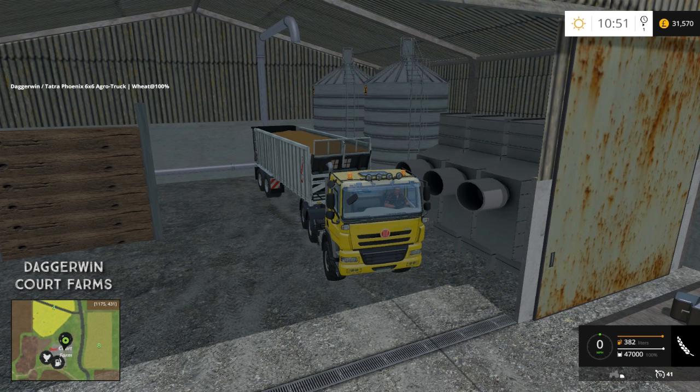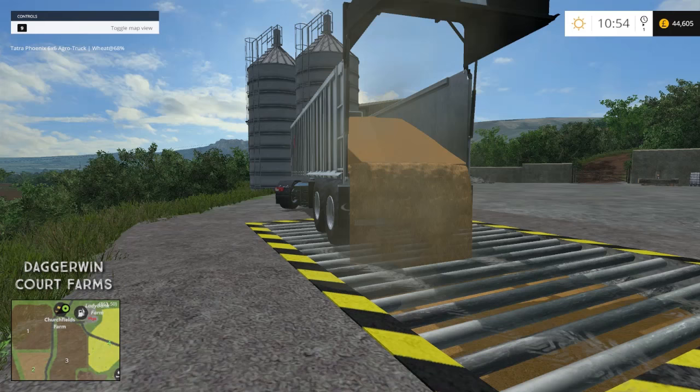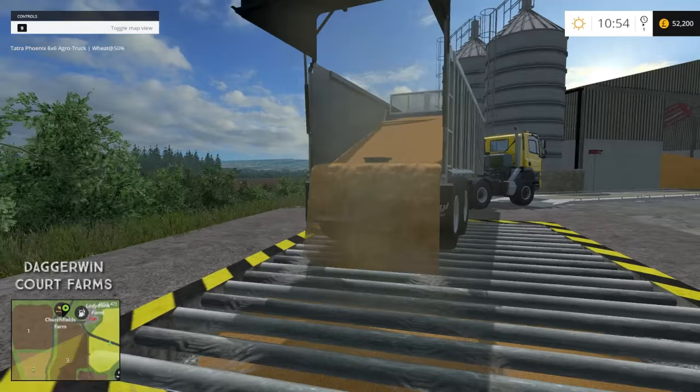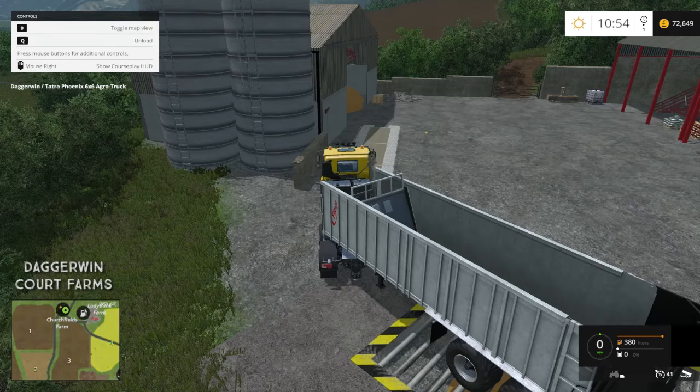Now today, what we're going to be doing is we're going to be using the Krone Big M again. Now I know a lot of you don't like it when I overuse machinery, but we probably won't be using the Big M again for a long time. And the reason why we really need it today is because we only have that really small Pottinger mower, the rear one, we don't even have a front one. And yeah, it's a really big field, the one I found.